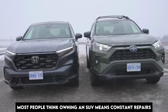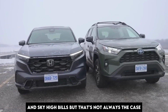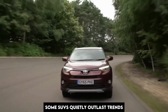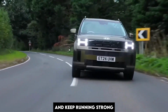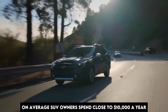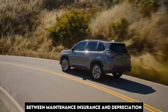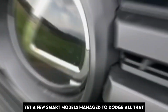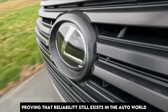Most people think owning an SUV means constant repairs and sky-high bills. But that's not always the case. Some SUVs quietly outlast trends, rack up hundreds of thousands of miles, and keep running strong long after others have called it quits. On average, SUV owners spend close to $10,000 a year between maintenance, insurance, and depreciation. Yet a few smart models manage to dodge all that, proving that reliability still exists in the auto world.